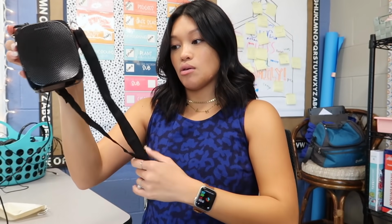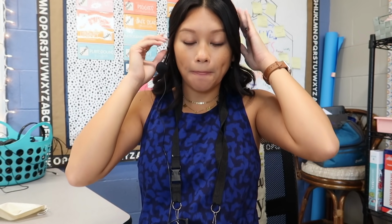I just wear this when I'm doing whole group lessons. I'll put this on a lanyard. It's really chunky and big, but honestly it is so nice. I just put it on like this and then I don't have to raise my voice. So yeah, that's what it sounds like, and it's super loud. I can turn up the volume if I need to. I love this because I can have my voice at a normal voice level. And I know I look crazy, but I have my voice at a normal voice level.